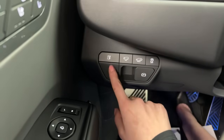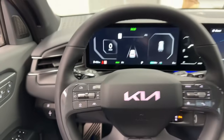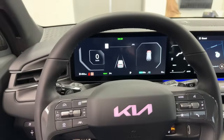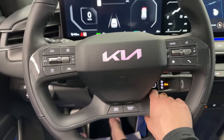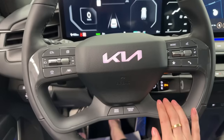Traction control, your brightness adjuster, and electronic parking brake. Now for the steering wheel itself, it is incredibly comfortable. It is leather wrapped and heated, as we showed on the side. And it has 2 extra spokes, and this is very comfortable if you're just holding both hands here, driving, cruising on the highway. It's a nice place to rest.